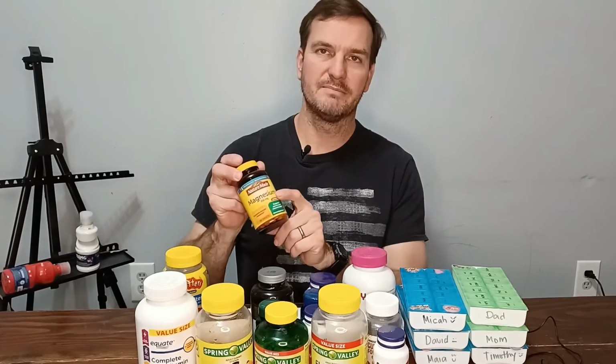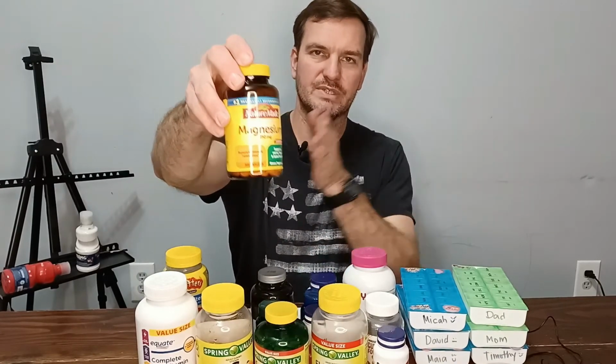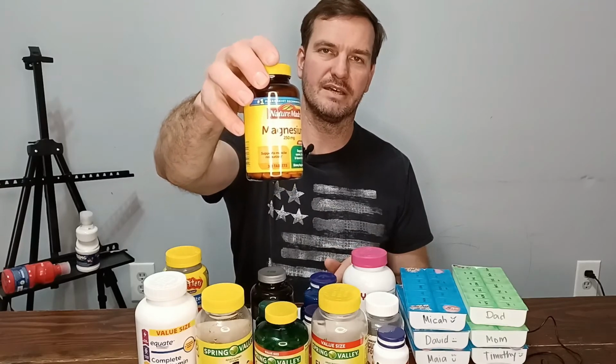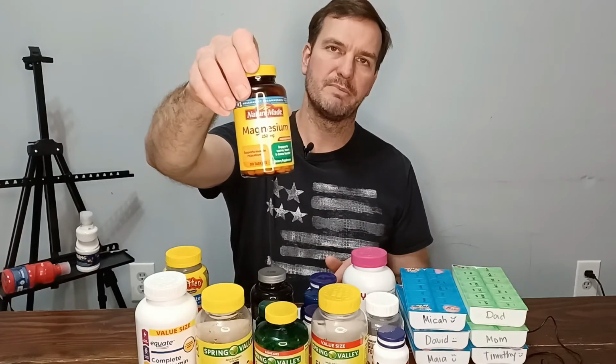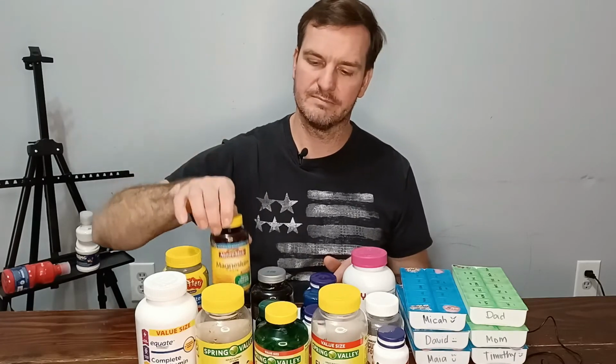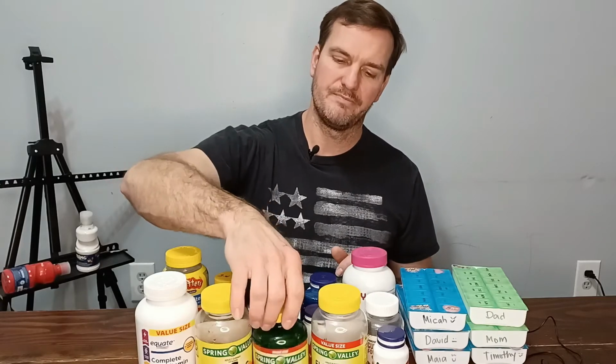We also like to take some magnesium. We try not to take a ton of it. We skip a few days, but it is a helpful thing. It helps keep other vitamins and minerals in balance. It helps balance zinc, calcium, copper. They all kind of work together in those ways.